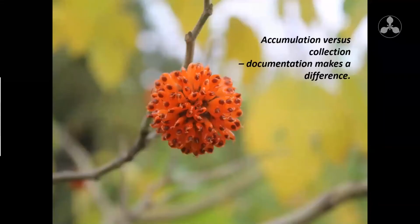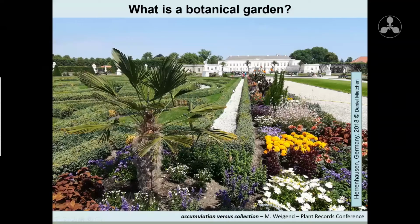I'll try to share my screen with you. Now, here we are. So my talk is entitled Accumulation versus Collection, Documentation Makes a Difference. And I'm going to first discuss what we are actually dealing with when we document a collection. What's the whole idea? What is a botanical garden?